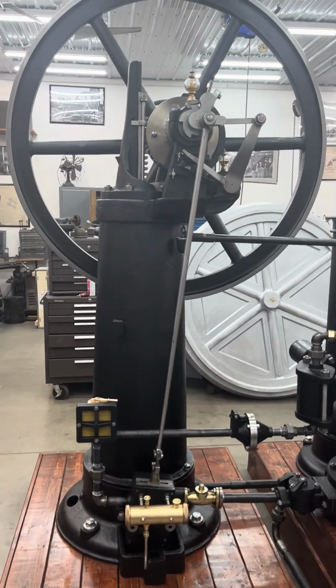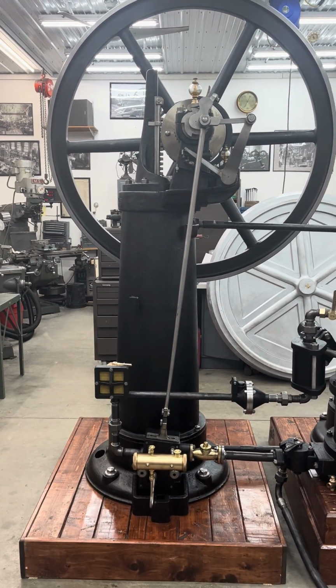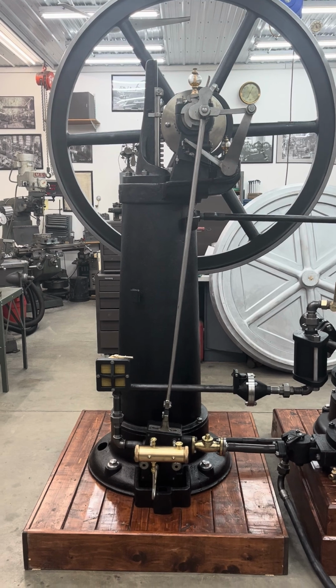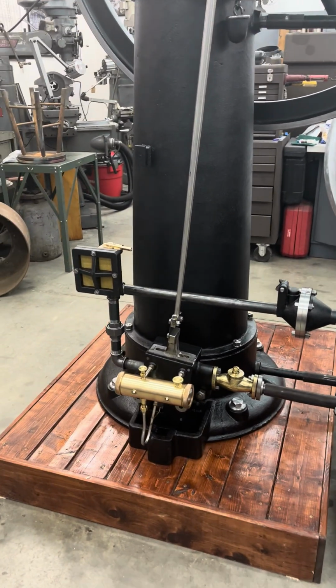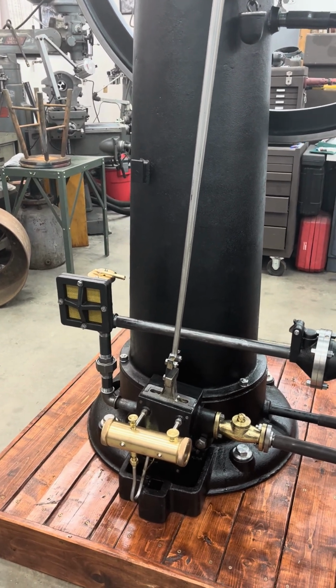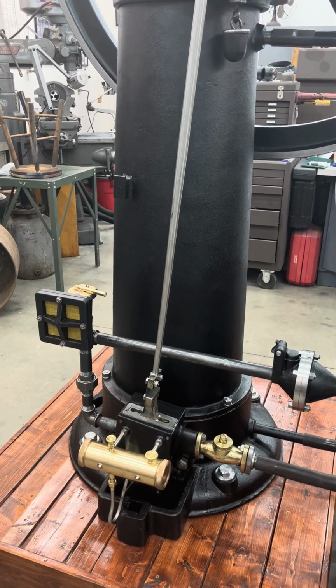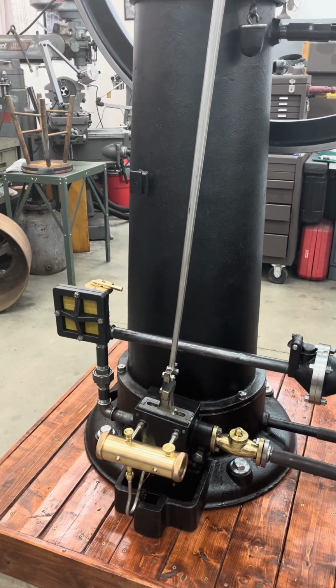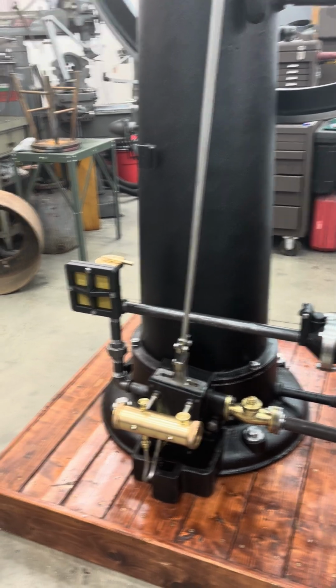You have the basic engine, which is very similar to a standard illuminating gas Otto Langen, except the slide valve is unique in the fact that this does not have the carrier flame porting built into it, and it only has one aperture for an inlet, and the inlet is air combined with gas mixture.